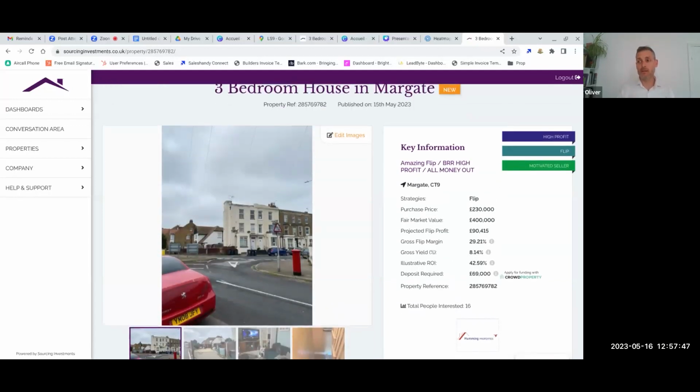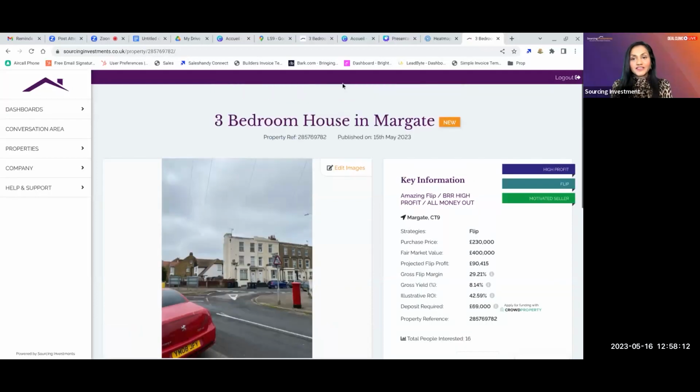We've got a second one that will be uploaded probably today or tomorrow on the Sourcing Investments platform. Same kind of configuration. It's a 3-bedroom. Roughly, you're putting 230, 240 in, 60k refurb, so 300k, and we believe that it will go for 400k in the next 4 or 5 months. So we haven't secured it yet, but it's partially secured already with the agent. Okay, amazing. That's about it.